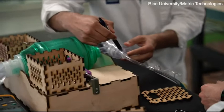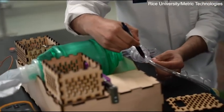Yeah, we were going to make an adapter to go in between those two. In between, and this sizer, see how this thing goes into this?